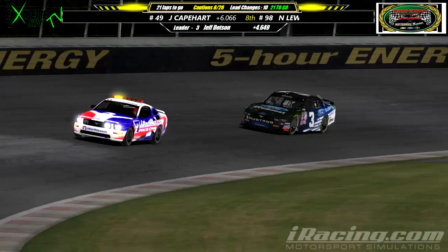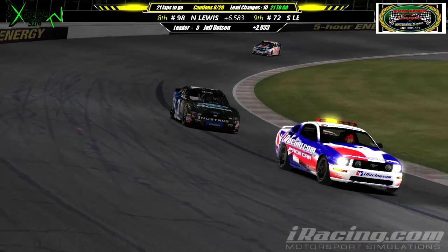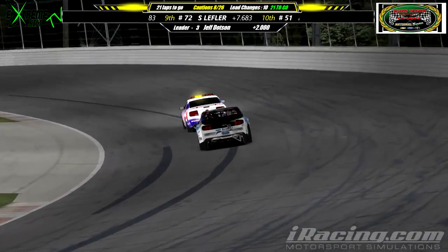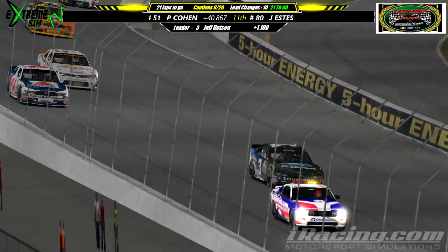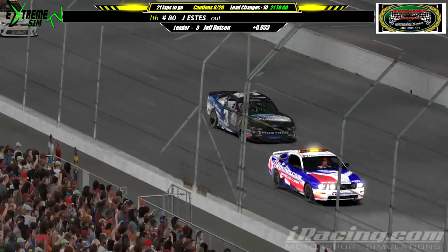Jeff Dotson up there leading some laps in that number 3 machine. Again, missed the chase by 1 spot. He's got some damage on the rear of that car. 10 lead changes here tonight. A total of 8 cautions for 28 laps. It looks like we'll go green with about 19 laps remaining.